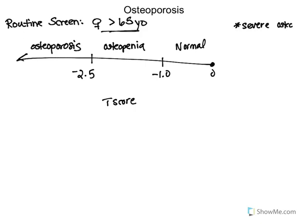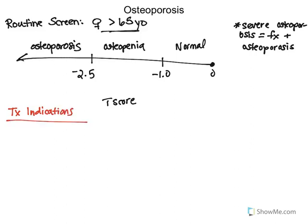Severe osteoporosis really just equals someone who's had a fracture plus osteoporosis. All right, let's talk quickly about treatment indications in osteoporosis. Number 1 is simple. If they have osteoporosis, you treat them. So a T-score less than or equal to -2.5.